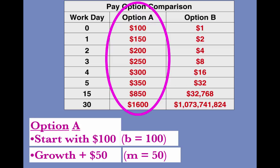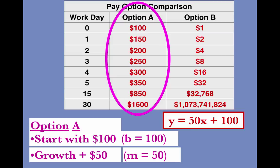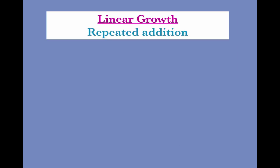So I could easily write a rule. Y equals 50x plus 100. That is option A. So if my workday was the 30th workday, I could do 50x would be 50 times 30 plus 100. Or if I told you, hey, I'm going to work at this job for 165 days. Well, instead of adding 50 over and over again, I could take 165 days and just do 50x, so 50 times 165 plus 100. But let's look at option B in a minute.